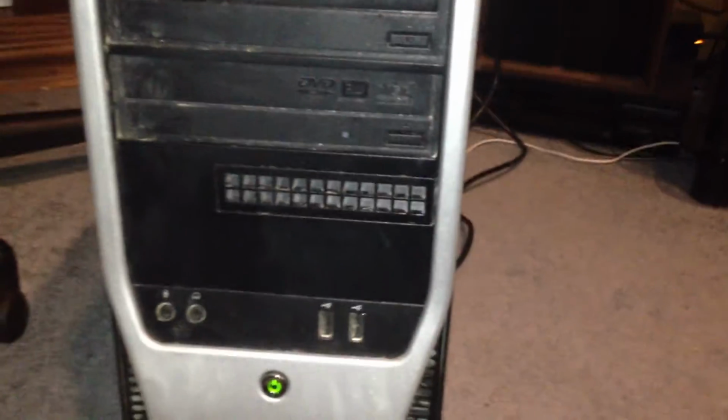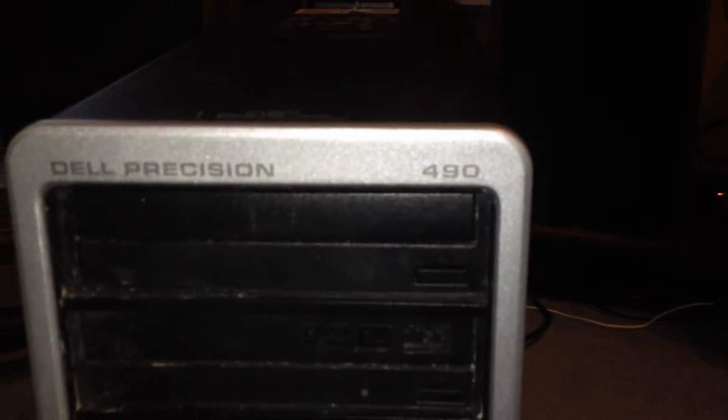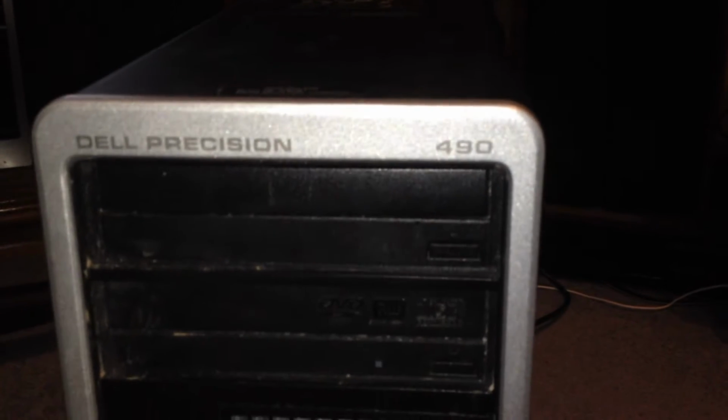I just want to show you a little deal I got here. This is the Dell Precision 490, if my iPhone would focus, and speaking of that, sorry for the quality, I'm actually just using my iPhone until I get all the parts for this machine, and then I'm going to make a full video about it, because right now I'm just showing what I've got, basically. Which, again, is a Dell Precision 490. I got it for $150, which is a decent deal.